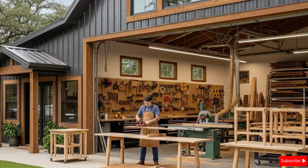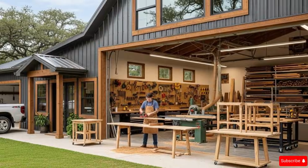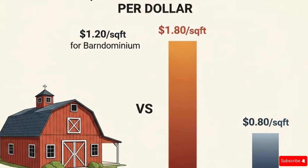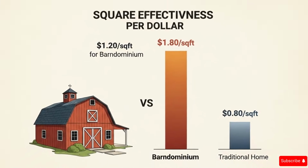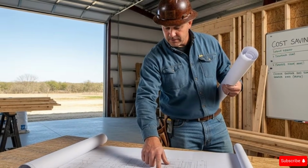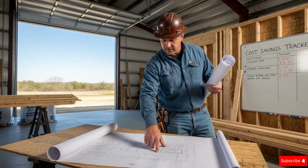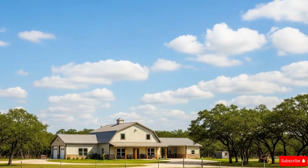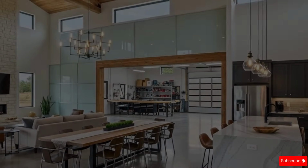Is it right for you? So who should seriously consider a barndominium with a workshop? You're a great candidate if you have a hobby or business that requires significant workspace. You value cost efficiency and want to maximize square footage per dollar. You're handy or willing to act as your own general contractor to save money. You're building in a rural or semi-rural area with flexible zoning. You like modern open concept living spaces. You want a durable, low-maintenance home. And you're okay with a potentially smaller resale market.